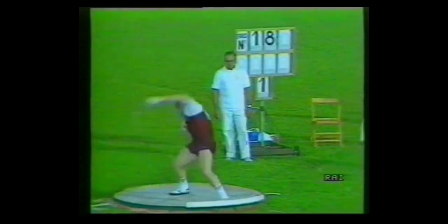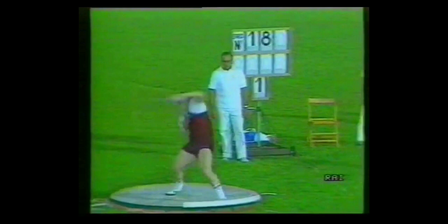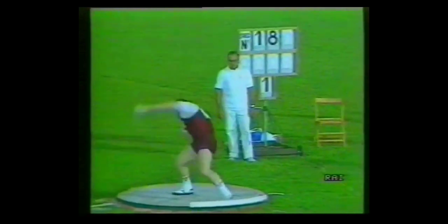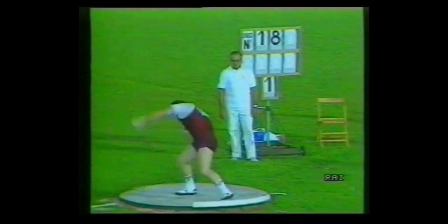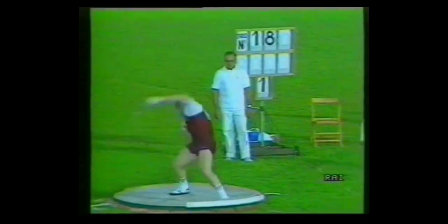are two types of power positions. There's the wide position, which he does, and then there's the one where you land in a more rotational stance with your feet under your shoulders. But he lands a little wider. It's hard to tell, but he does. And he gets a really nice orbit with his left arm.